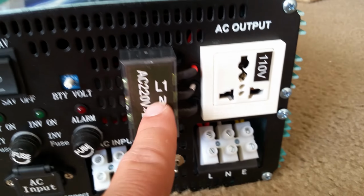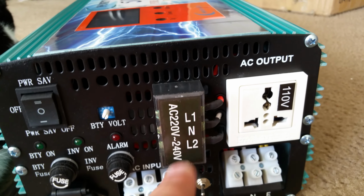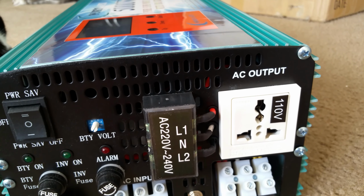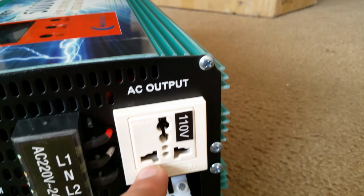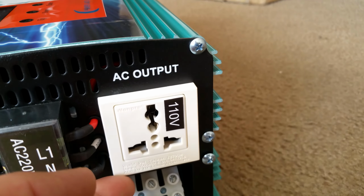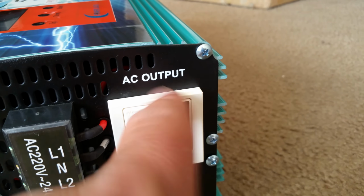Then you have 220 volts out, and this is going to be useful for me because I do plan on wiring this directly into my breaker. You got a standard outlet. Well, actually, it's an international outlet, and yeah, okay. So a little wiggly there, I guess.